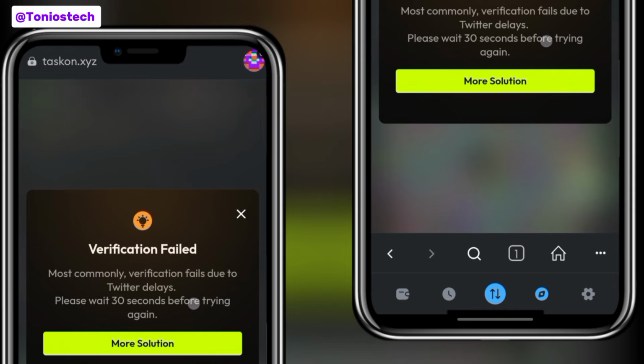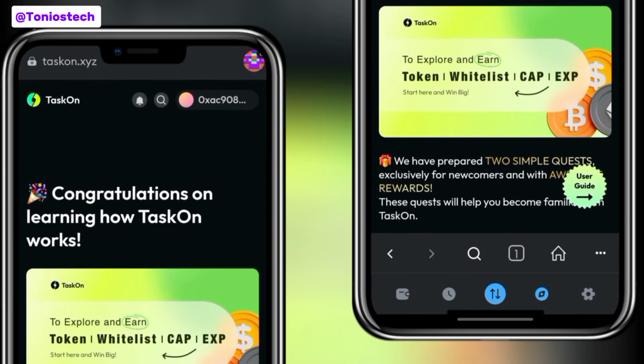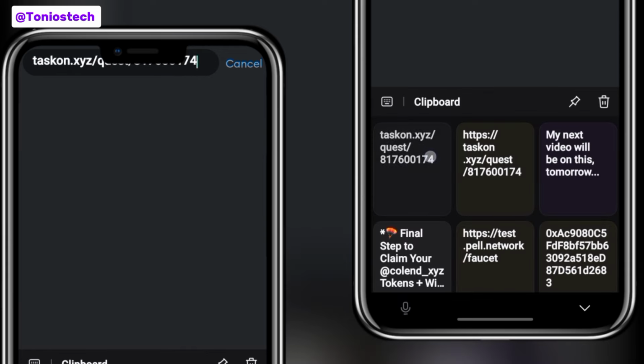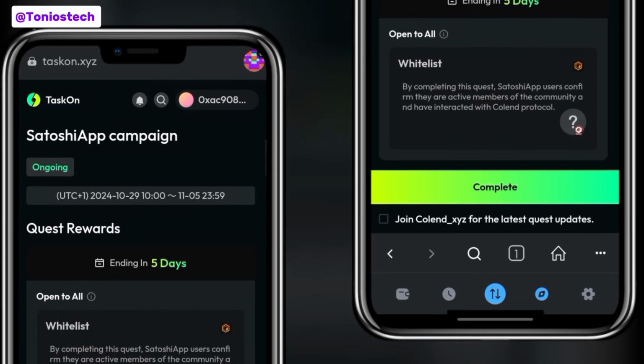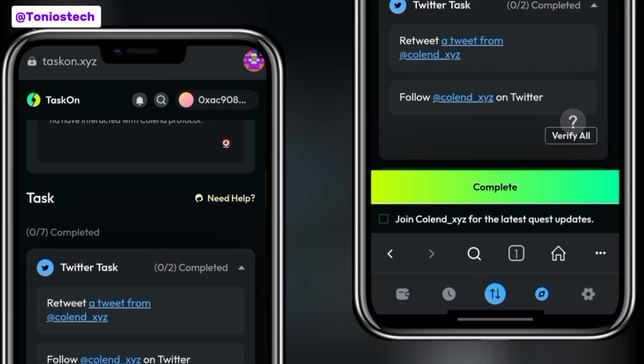So for me to be able to do this, what I'm simply going to do is open X from this page. The link I copied from my Telegram channel, I'm going to be pasting it afresh on this page again, as if I'm starting the steps from the start. So I'm pasting this link again, and then I click on go. All right, so you can see after the page has loaded up, all you simply have to do is scroll up and look at the task once again.